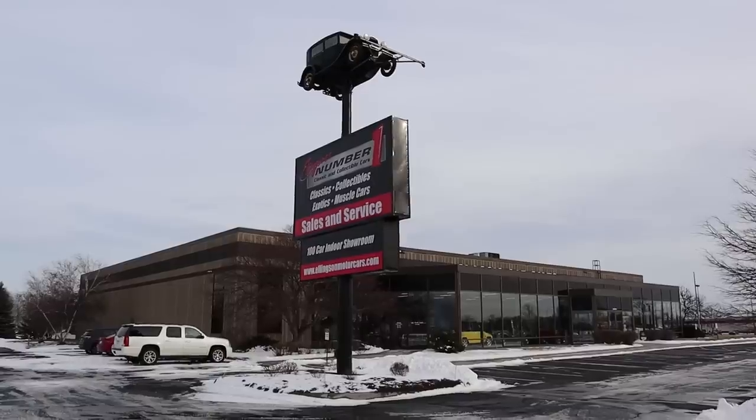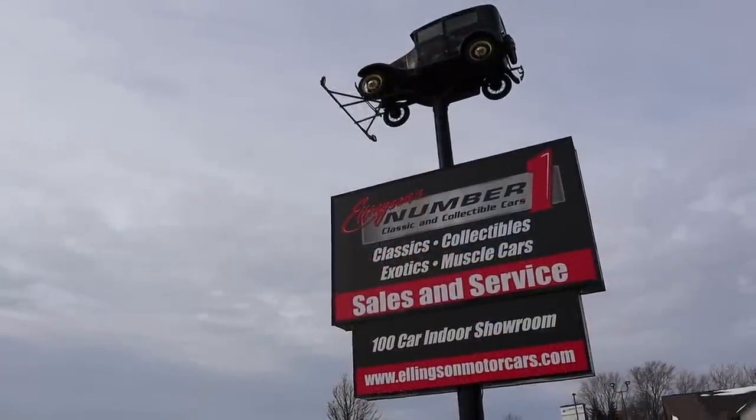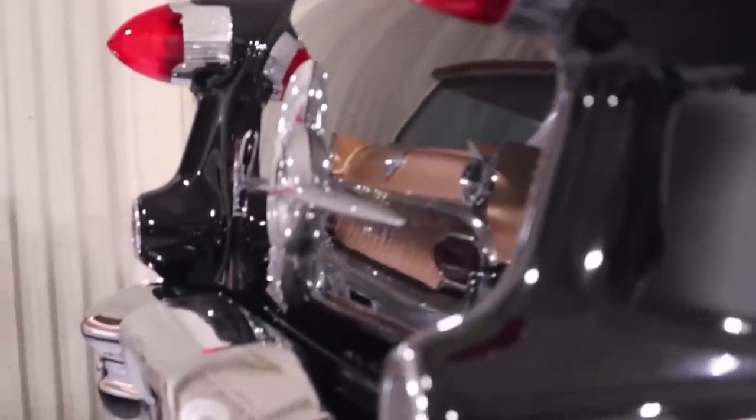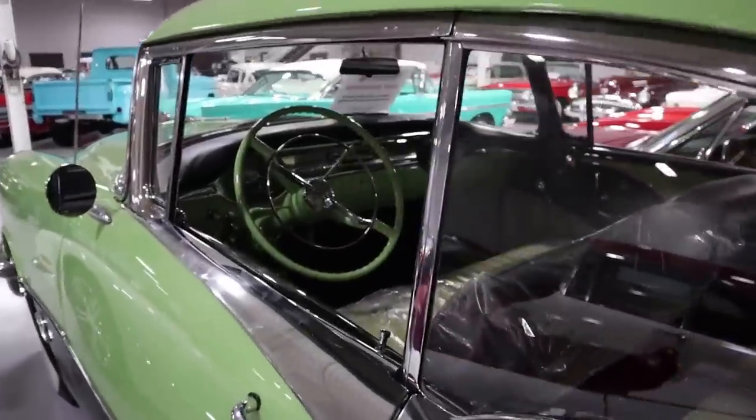Today we are at Ellingson Motorcars in Rogers, Minnesota, looking at some of the nicest restored classic cars you're going to see anywhere. Every single car you see today is for sale. I've been here before. Again, this is not a paid video. I just love coming out here and showcasing the cars they have here.